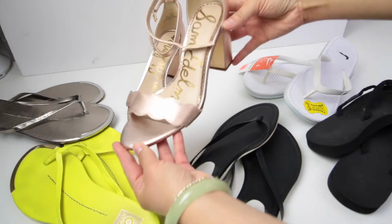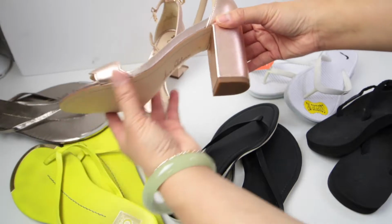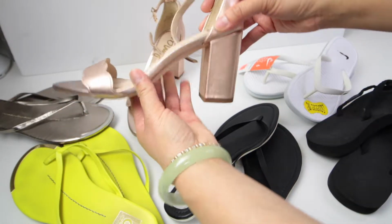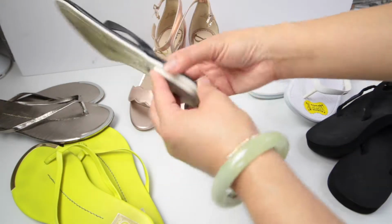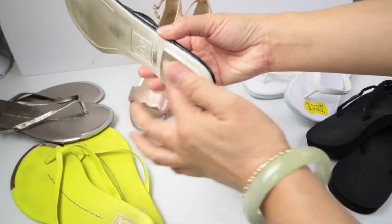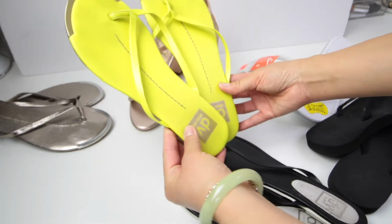Sam Edelman are my favorite dress shoes. I got this new one because it's not as high as the regular Yarrow ones, so that will be good for the wedding. These black slippers are perfect to go out with and also when you're clubbing or just going out nighttime. Black sandals are great for casual and evening wear because they're still considered like black shoes. I have them in a neon yellow as well as a pewter colored one.